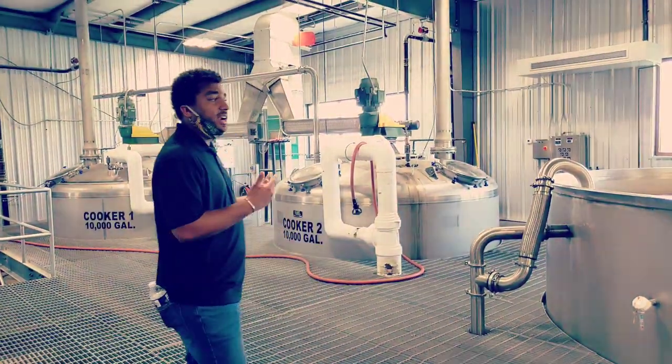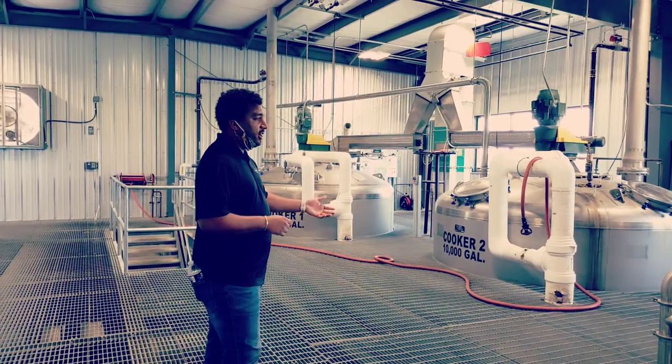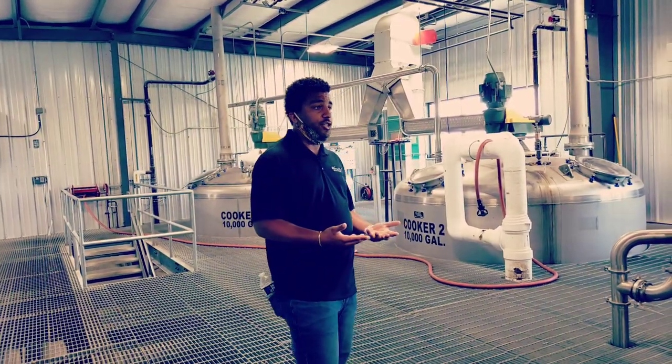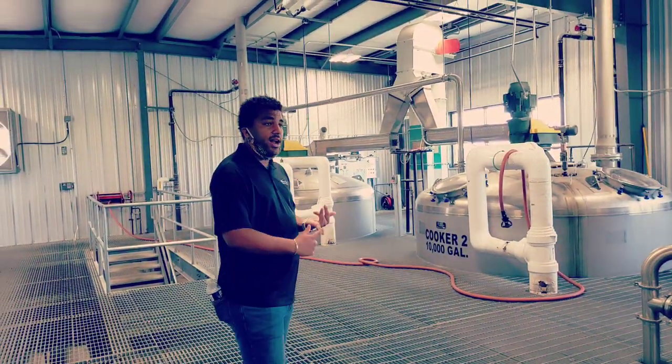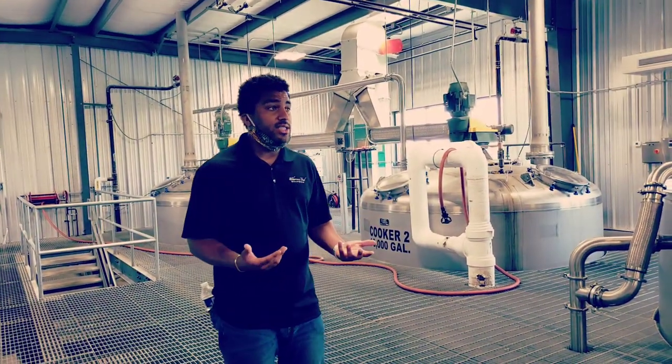But after it comes in, we're gonna hammer mill all those grains almost to a fine powder, and then we'll come into the cooker. So we do a fusion mash style of cooking, similar to how you'd cook all your meats and your vegetables. Everything's gonna cook at different temperatures. So first we're going with that corn around 190 degrees and let it cook for around 45 minutes. Second, we'll go in with that flavoring grain. So that's either gonna be our wheat or our rye, depending on which bourbon or whiskey we're making.